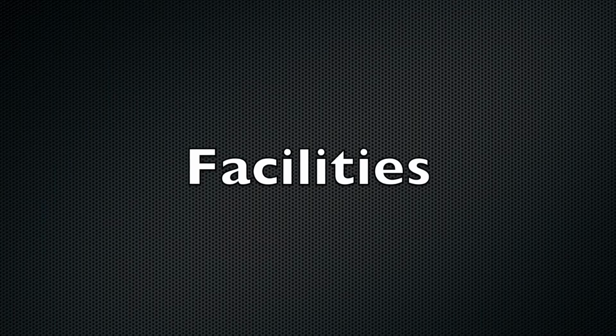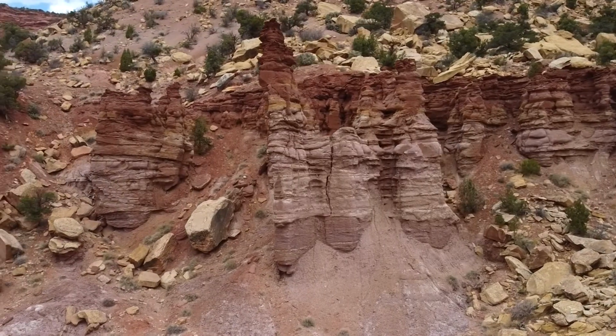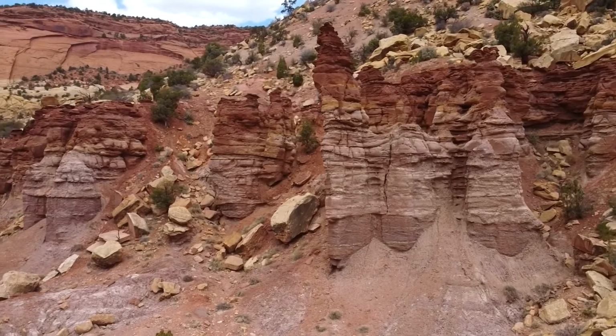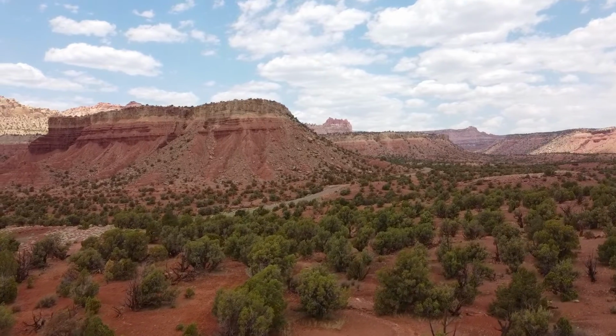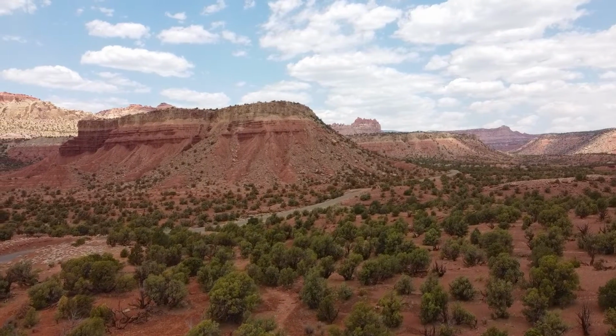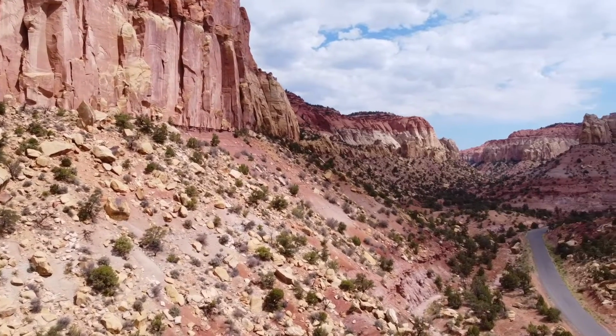Another thing to note, all along this drive, as beautiful as it is, you are out in nature and there are not any facilities. So you need to use the bathrooms in Boulder. There are some restaurants there you can stop in, buy a muffin or a sandwich or whatever, and take that with you, or enjoy it while you're there for breakfast. But you definitely want to use the bathrooms there.